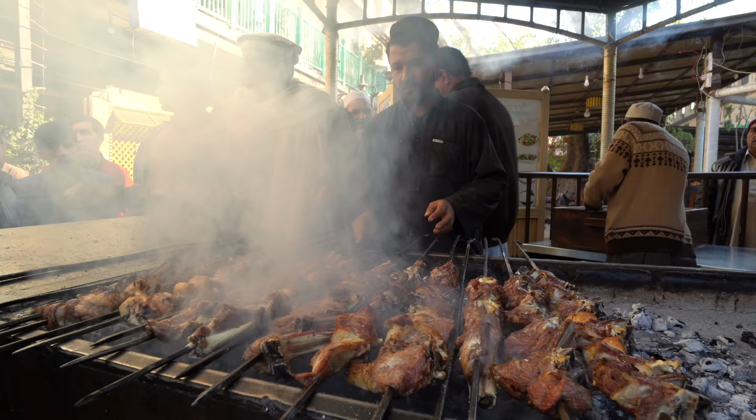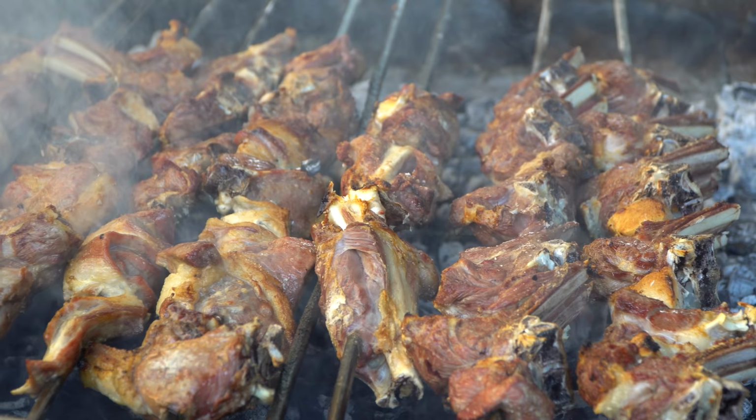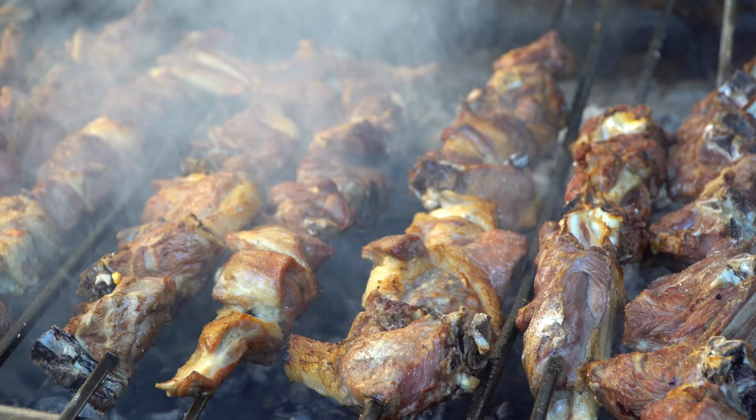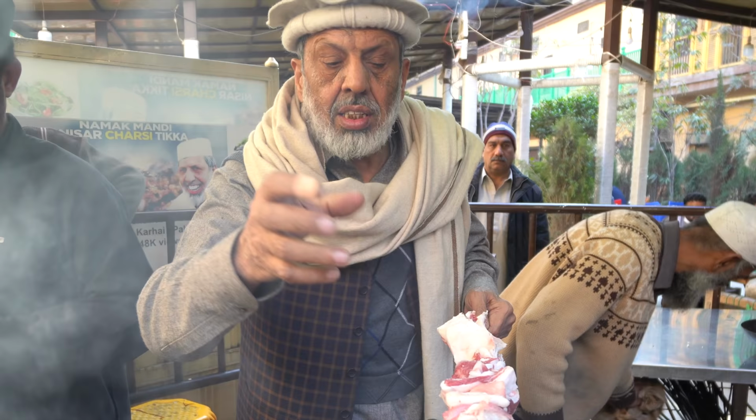This is special chicken. This is very, very nice. Okay, so there's chicken here? This is no spicy. This is salt. Okay. Oh, salt. Lard. Charbi. Yeah, Dumba. Yeah. Garam.